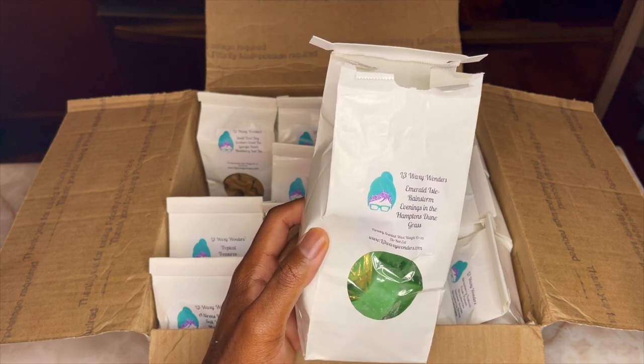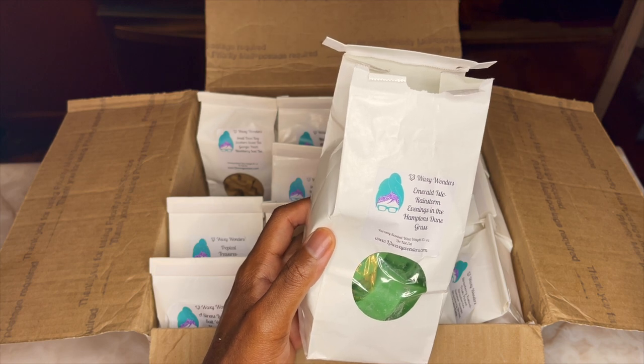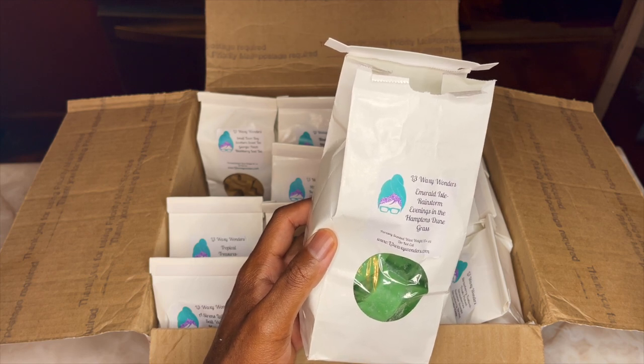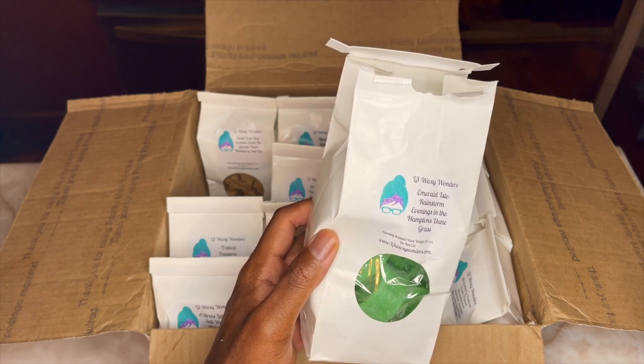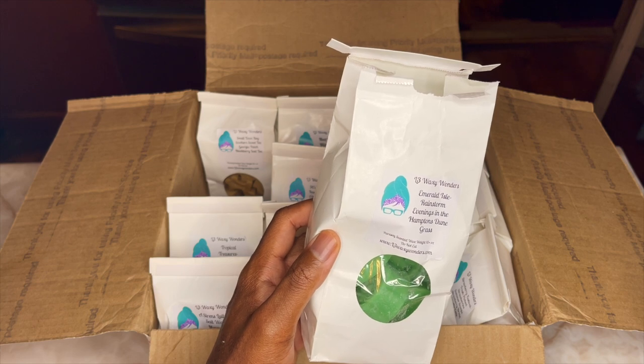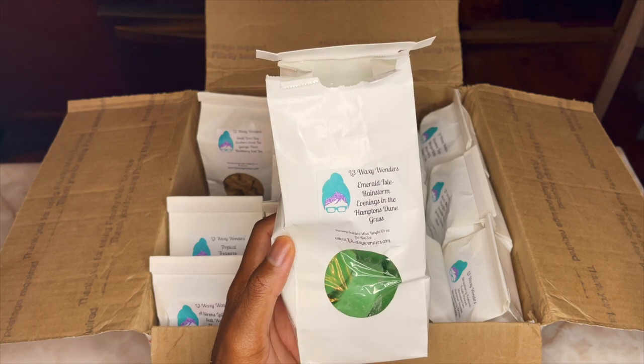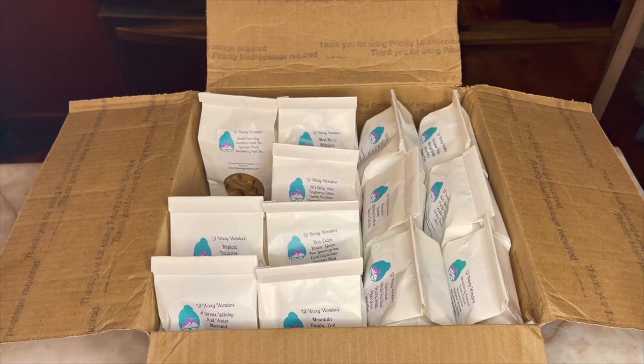Oh my God. If you don't like fresh cut grass, but you want a nice breezy green grass type of scent, I definitely recommend going with Doomgrass. So good. It's so breezy and beachy and aquatic. Just how I imagined it to be.